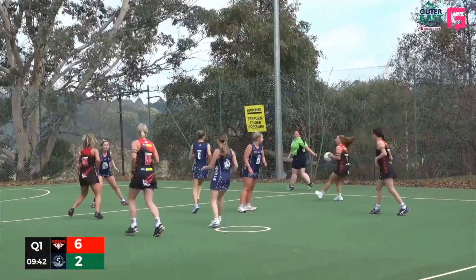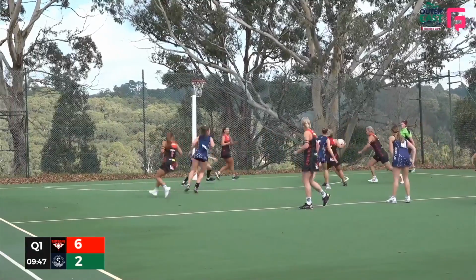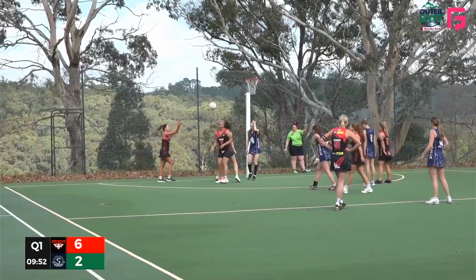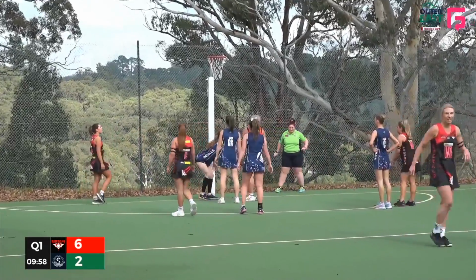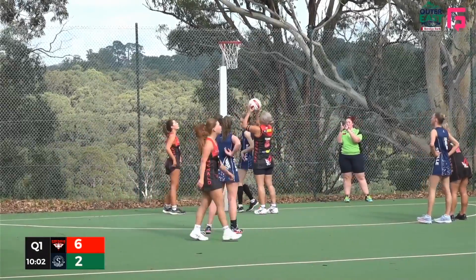Now Lehman Rhodes goes back to Scott. She looks ahead. Good pass there to Lalanting, who gets up the court a little bit. Now a short pass there to Nyanea. Nyanea with a good pass to Preston. Where does Nyanea go? She just goes forward to Lalanting, who can have another shot at goal. She's been good early. And she doesn't quite get that one.